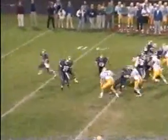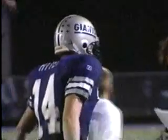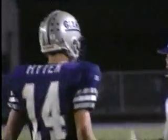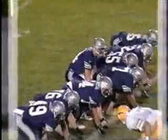1st and 10 for Ben Davis. Heighten on the play action. Dangerous pass, incomplete over the head of everyone involved, intended for Delbert Mims. It was actually a good decision on Heighten's part because he was being pressured. He had blockers out in front of him, but that didn't help very much. He got around them looking downfield, and good coverage by Carmel downfield, and he just threw it away.